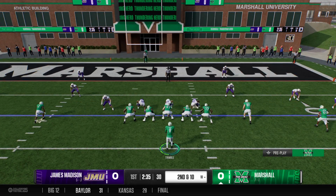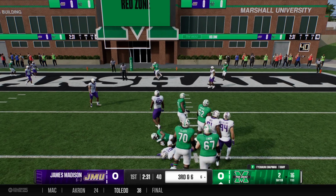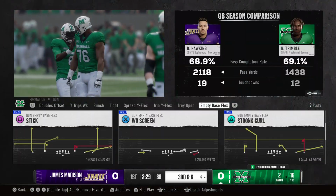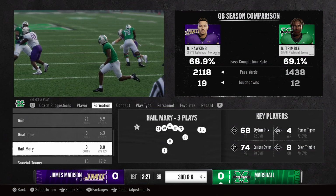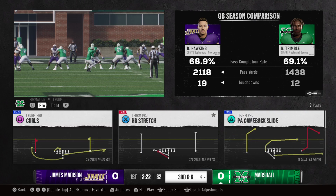Going to work on second down, and the red zone is still some ground to cover to pick up that first down. Finds a soft spot in the middle. That throw and catch gets them down to the 6, and the defense is running out of answers. And a really nice job by the wide receiver.